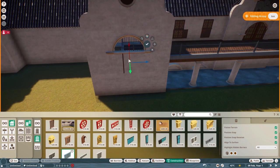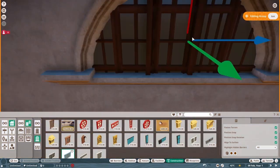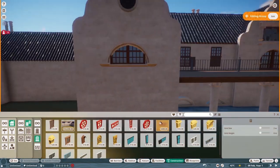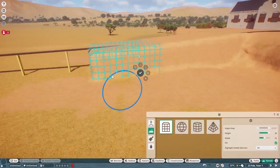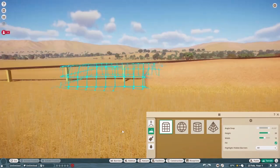So yeah. As for this time lapse, I did cut a bit of it off. I spent a few days building this, actually detailing this house, so I had to cut a lot of it out. There's also a lot of clips where I'm moving the camera a lot, so I had to cut those out.